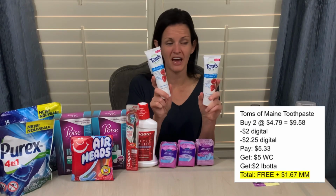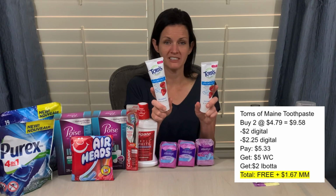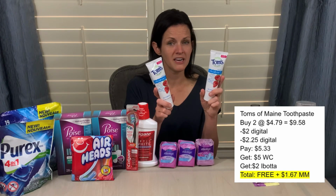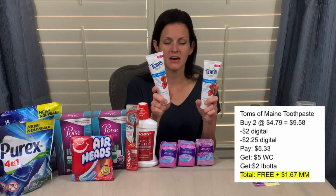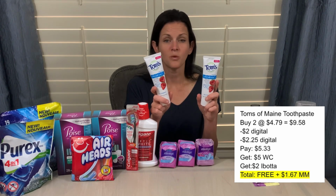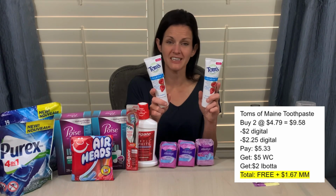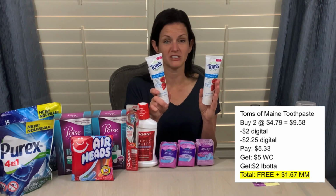The Tom's of Maine, this may be the best deal this week. I don't know, I liked it. These are $4.79 each. So when you buy two, it's $9.58. There are two different digital coupons that are attaching. So the $2 off one Colgate toothpaste coupon is attaching, as well as the $2.25 off Tom's of Maine coupon is attaching. So once both of those coupons come off, you'll pay $5.33. But the deal this week on these guys is when you buy two, you're gonna get $5 in Walgreens cash.